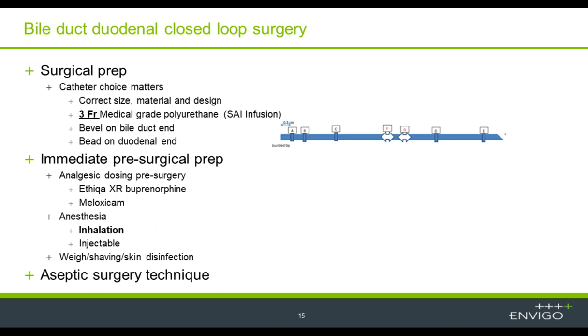We made it a little easier. We put a bevel on the bile duct end. We're using medical grade polyurethane, so it's not that stiff, but stiff enough that it doesn't just kink every time we put it in. Your other options are polyethylene, which is much too stiff and can damage the bile duct, or silicone, which any of you that have used silicone before knows that it kinks over on itself fairly readily and is much more difficult to work with in these circumstances. We use a bead on the duodenal end and use a purse string suture to put it in.